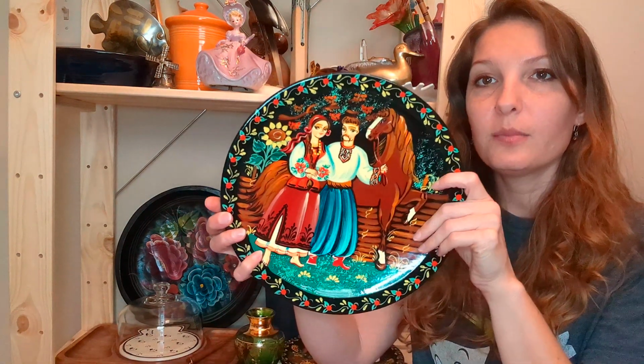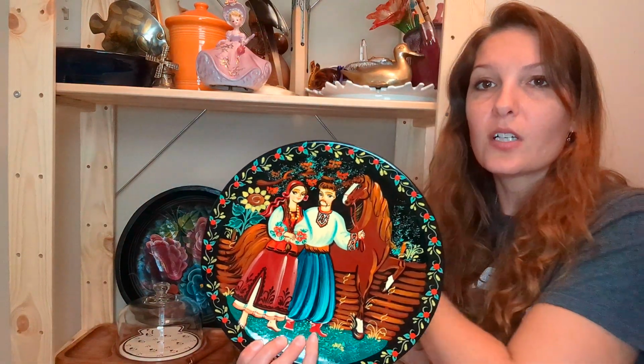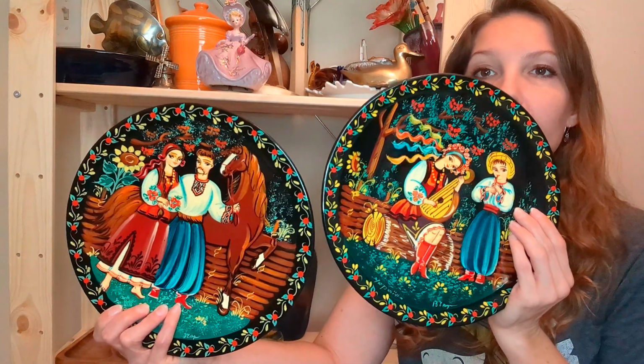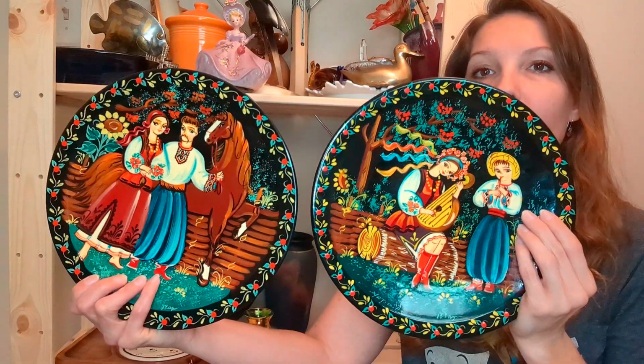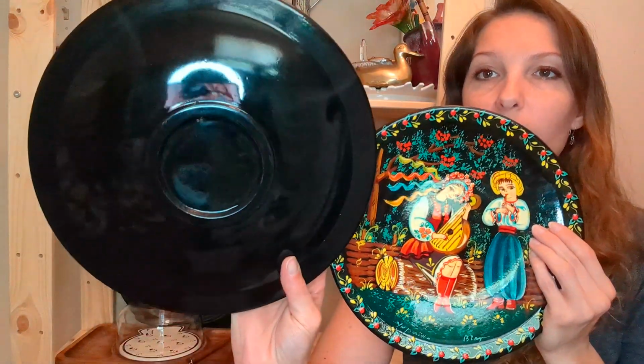Right, so here we have the Russian lacquer plates that I had found, and I just really liked them because of their color. I thought they were really fun. They both look like they have courting couples on there. They have really bright colors on them. This is what the back looks like.